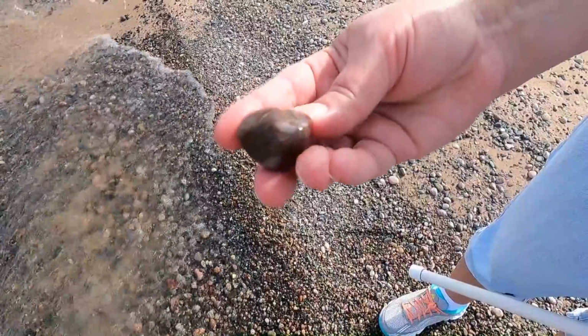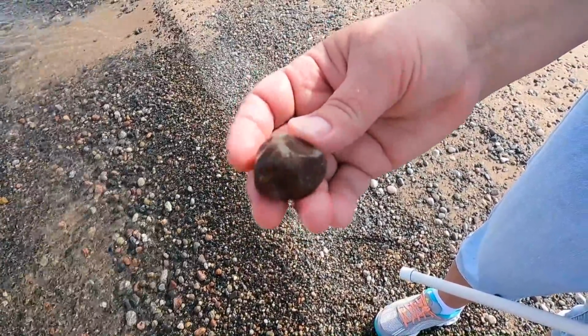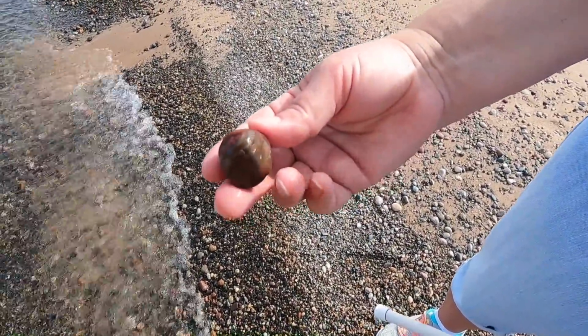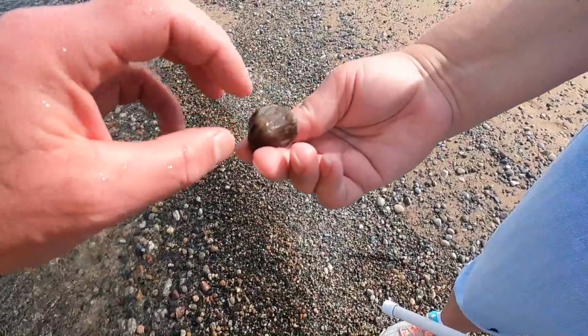This one might be just interesting to throw in the tumbler. It had some interesting layering and stuff going on in it. A couple of different colors going on in there. I like the little bands right in there. There's some neat bands. Yep.